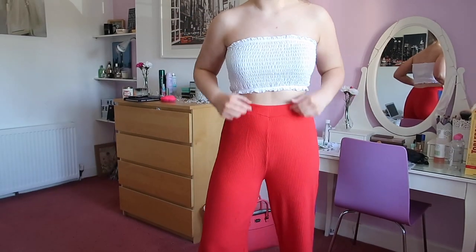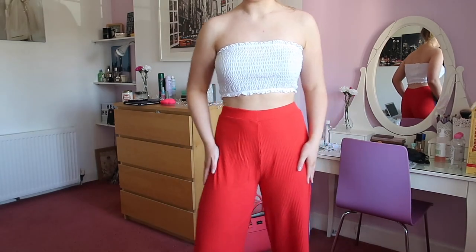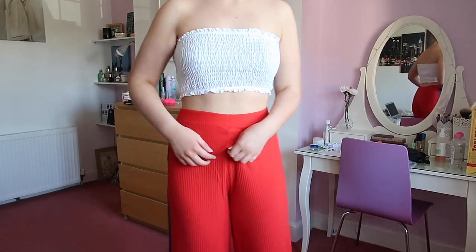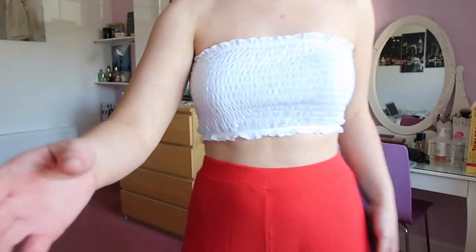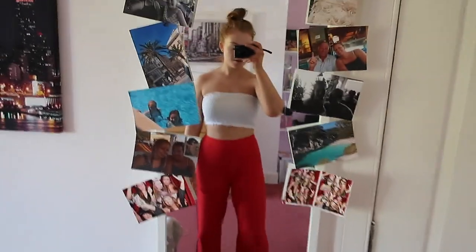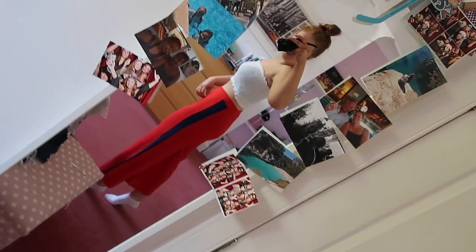I think these, maybe iron these. I think these look so cute. I think these are so nice. They feel nice and they're not too tight. They've got a nice elastic waist band. Oh, I like these a lot. And from the side, the band's so cool. I like it.